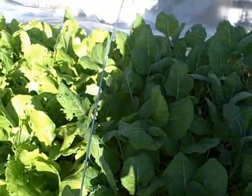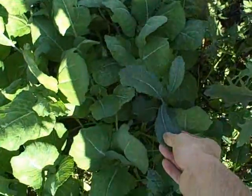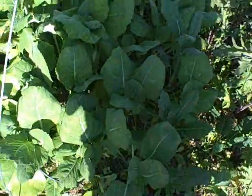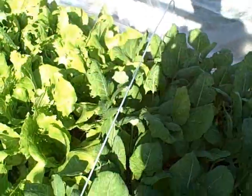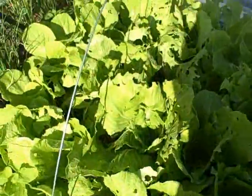So I'm going to probably juice the stems and everything eventually. Here is some broccoli mixed in with a single dino kale. And these are planted, I think, 5 per square foot. So I'm going to transplant these over to the other large bed that I've got lettuce growing in.